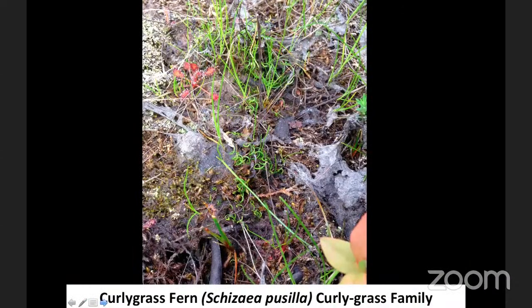But I have one last plant to share with you today. It's a plant that lures botanists to the pinelands from all over the world, called curly grass fern, Schizaea pusilla. It is not a flowering plant. Instead, it is a fern which reproduces by spores.